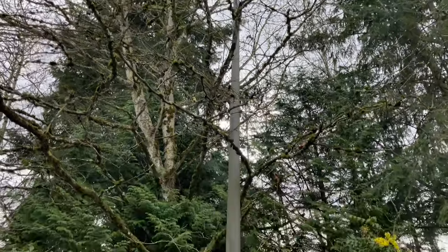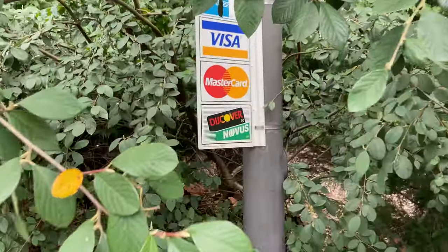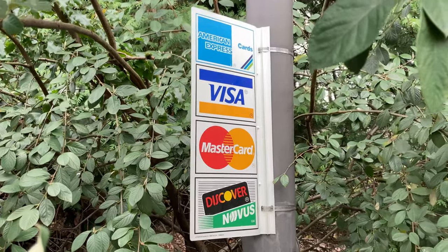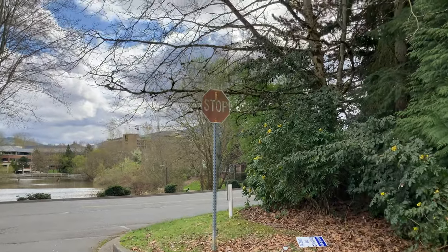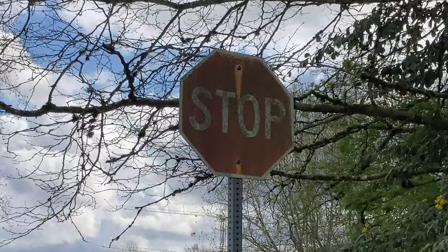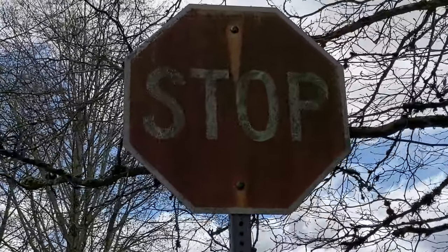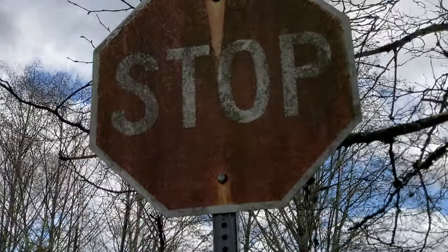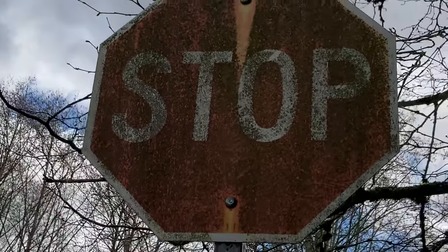The lamp apparently accepts payments from Discover, Novus, MasterCard, Visa, and American Express. Maybe it's nature that accepts. No judgment here, but this stop sign looks like it's had better days. Normally this retroreflective surface is bright red, but I don't know what you'd call that. Pond scum enhanced, or have a look. I guess you can still read the word stop.